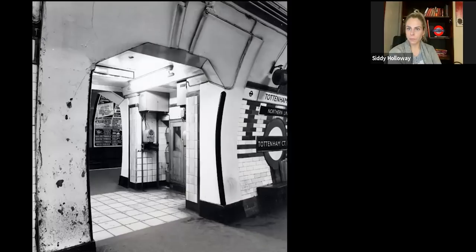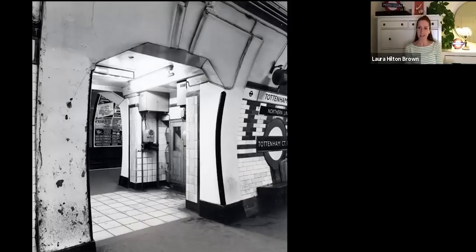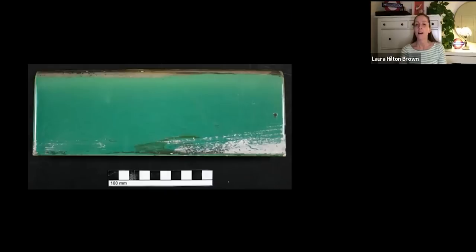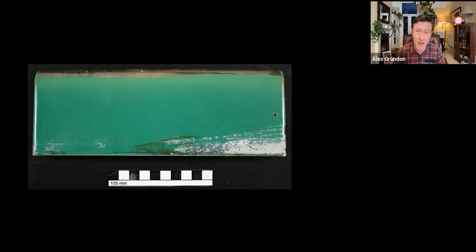The Northern Line platforms, Laura, you will love this, the pattern was green. There it is. There you can see the tiles. And do we have a coloured one as well? We do, from our very collection. And it's stunning. So that is the green of the Northern Line platforms, Laura. And I think that's a rather beautiful colour. I think Chris thinks it's a little drab, but I really quite like it.